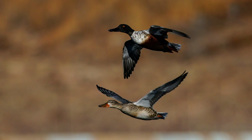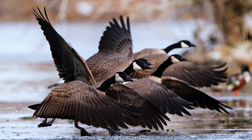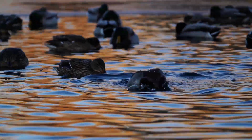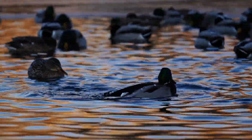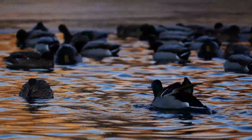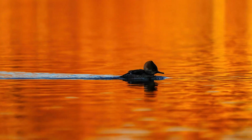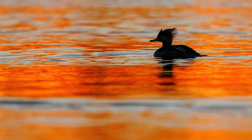And once in a while a bald eagle will fly over and send all the ducks into a tizzy over the fact that it's hunting. This park is really great for early morning sunrise light as well. From the south side, the reflecting light comes off the trees and it colors the water orange and red. And you can get beautiful shots. Some of them are silhouettes of mergansers and other ones where you can see the detail as well, plus the colorful reflected light.